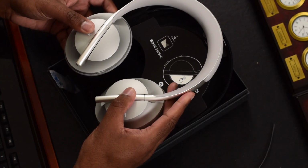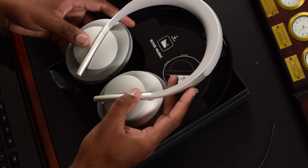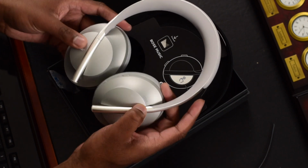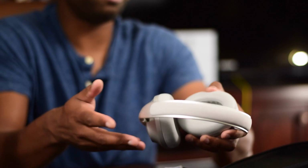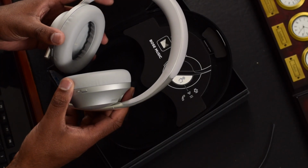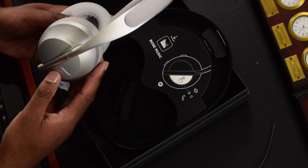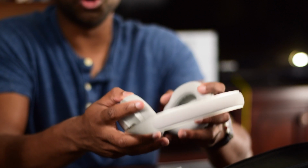Now we got this stainless steel headband right over here. It's all pretty much one piece, and they've changed it up a bit from the older models. I actually loved the comfortability of the QC25 headband, and I'm really hoping that this matches or exceeds that. So far it feels great. It's quite plush. I mean, for $500, there's no way I will accept anything less than that.